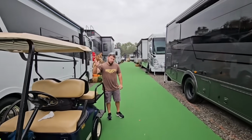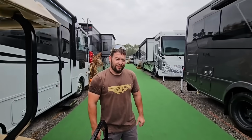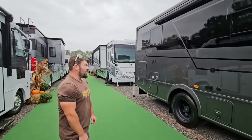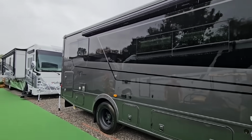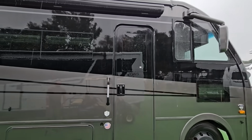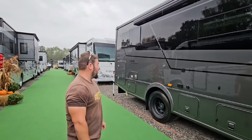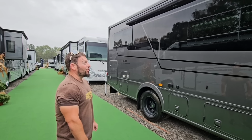I got my good friend from eTrailer, AJ. What's up? What's going on, brother? And yeah, what do you think from the outside when you first see this? Pretty stylish, like you said. It does stick out as a different design than a lot of the other motorhomes I see. The Euro design I wasn't super familiar with, but like you said, looking at the front, you're like, oh, this really does stand out. I want to see what it looks like on the inside, though.